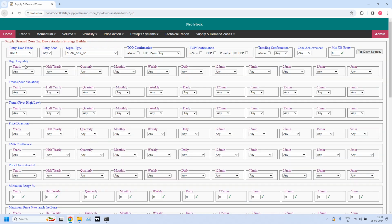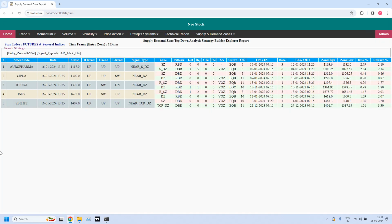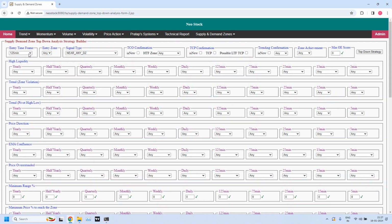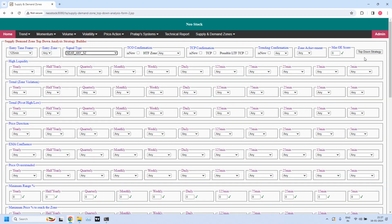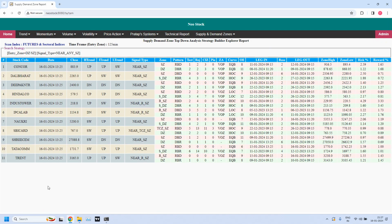So let's go back. Let us change the time frame to 125 minutes and find the stocks near 125 minutes demand zone. So these five stocks are near 125 minutes demand zone. Let's go back. For 125 minutes time frame, let us find the stocks near 125 minutes supply zone. So 11 stocks are filtered, which are near to the 125 minutes supply zone.